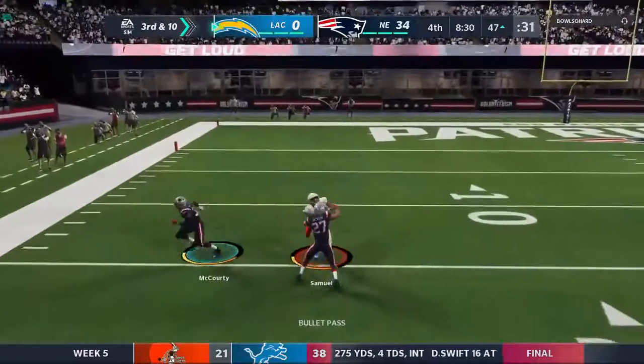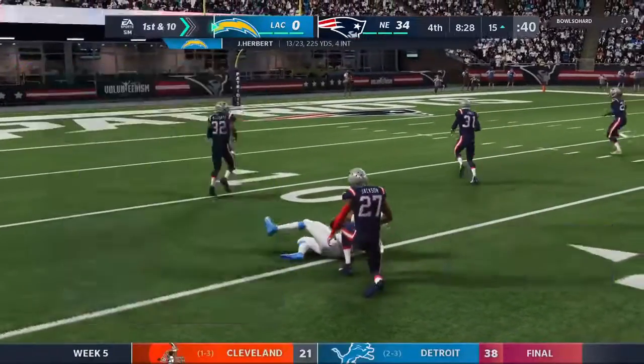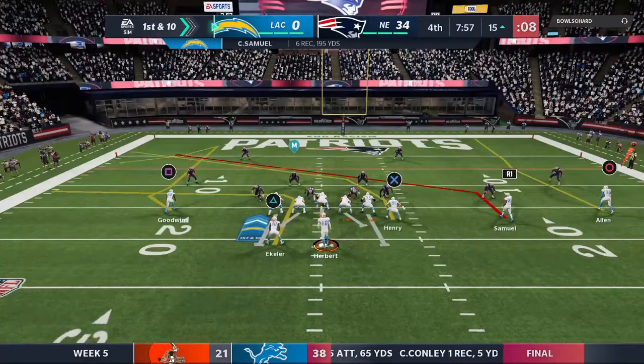Winds up and he's got it at the 15. And he is going to have the Chargers first down as they're able to get the 3rd down conversion. Give them 32 on the play. 1st down, Chargers.